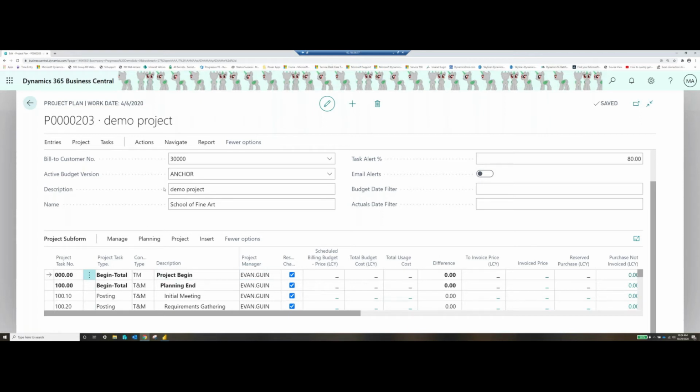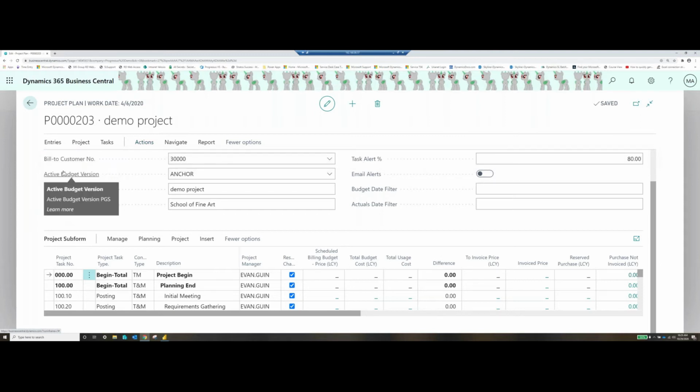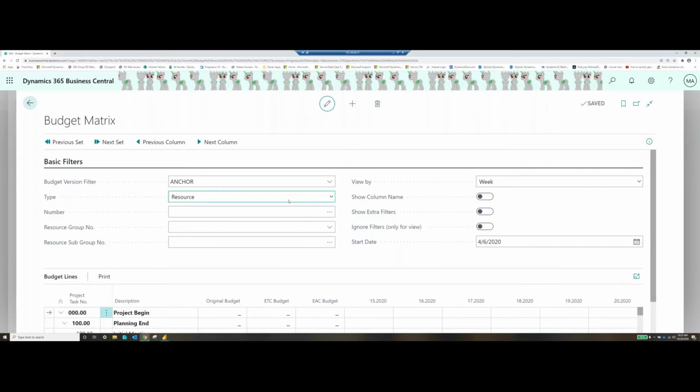Now that we have our project, we are ready to start billing, or budgeting, I'm sorry. We can start budgeting, we can start entering time against it, and my project's ready to go. I'm going to open up my budget screen. We have the budget matrix, which allows me to budget my resources, my resource groups if needed, and I can budget for expenses and items as well.